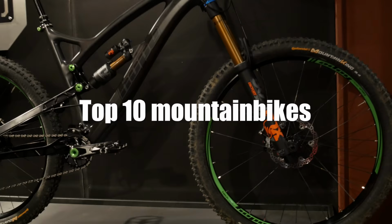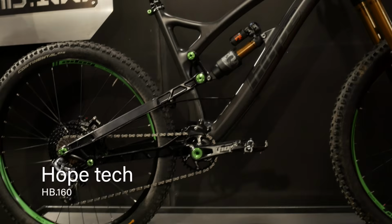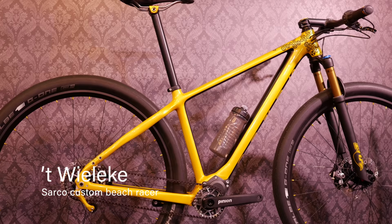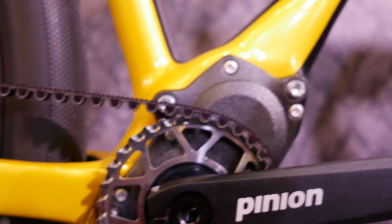Let's start with the beautiful, absolutely beautiful Hope HB160 Enduro mountain bike. And then there were also some more bespoke options. So this is a handmade carbon fiber bicycle. Pinion 12-speed gearbox, obviously, you need those. This is actually a beach racing mountain bike, so it comes with these Schwalbe G-One near-slick tires, but rather big ones, because that was obviously a theme as well. Gorgeous paint job, absolutely beautiful bike, this one.